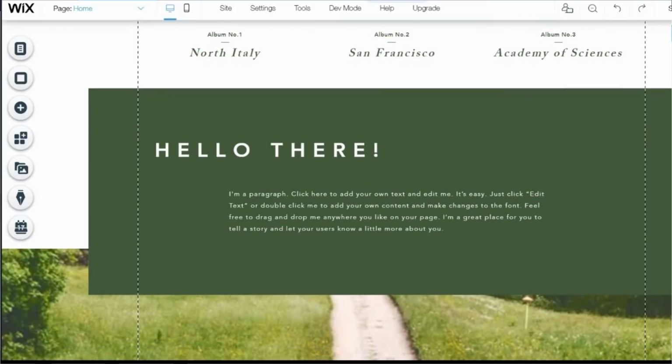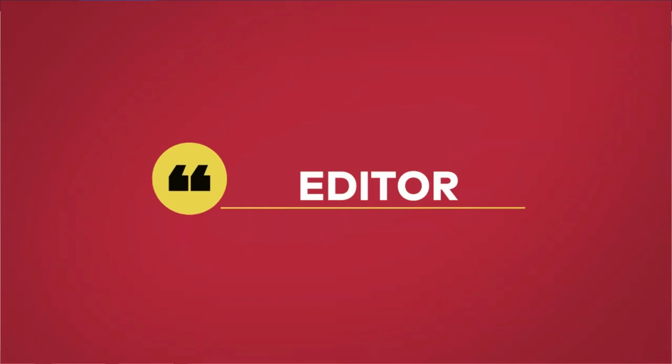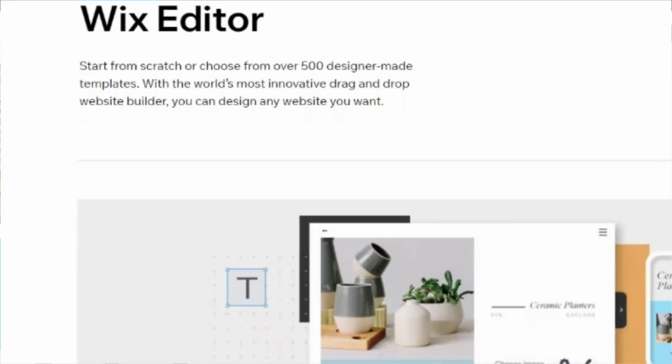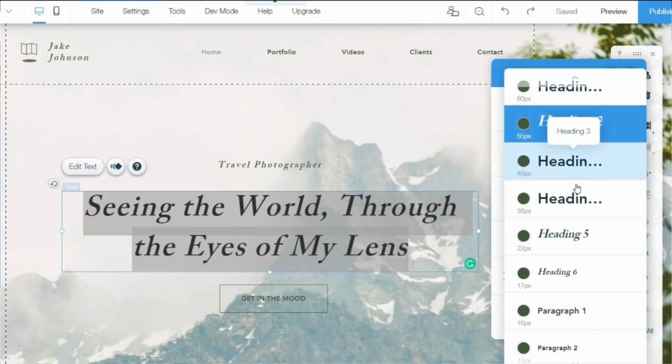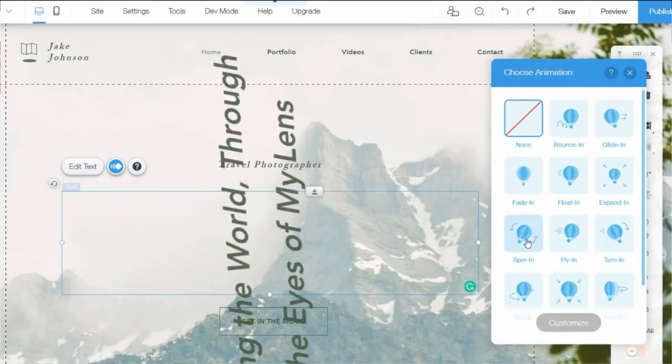Next, let's talk about putting all this together using the editor. Wix's editor is easy and intuitive to use, so you don't need any technical knowledge to set up your website. And there are lots of ways you can edit every single element.